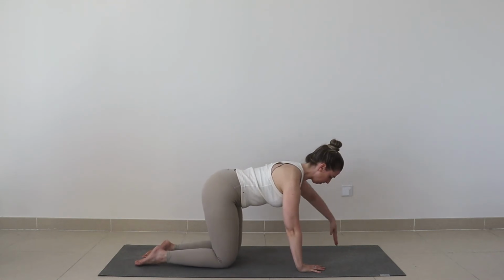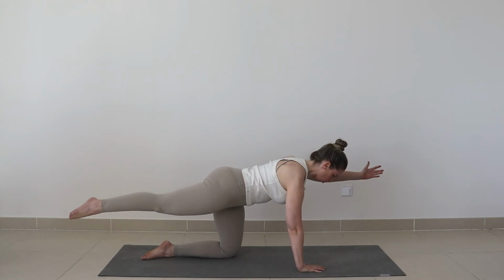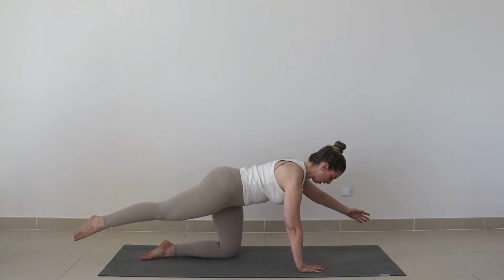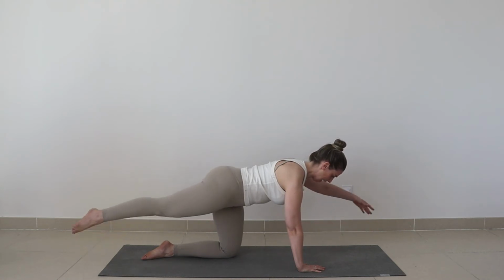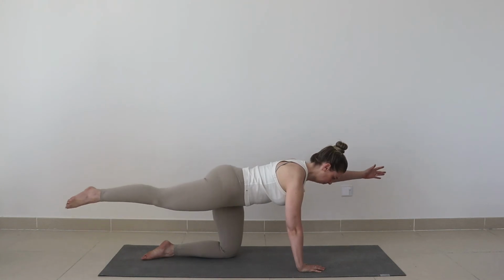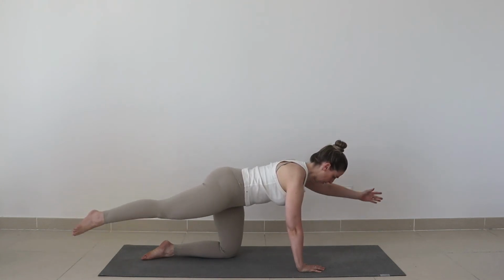Other side, so left arm comes forward, right leg stretches back. Good. Check your stability, square hips, front ribs tucked up and in. Now come down, tap the floor gently. Exhale, lift. Inhale, lower. Exhale, lift. Good. Keep going with those. So every time you lift, deepening that core and pelvic floor connection.